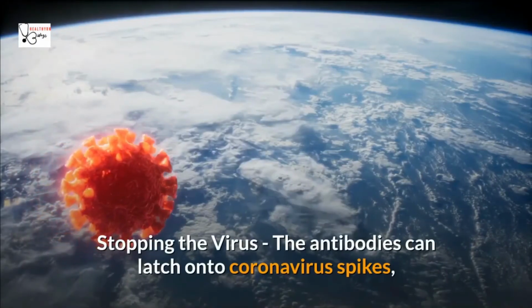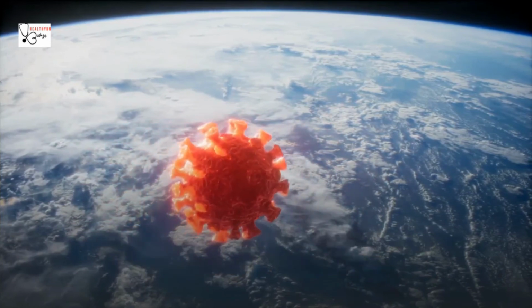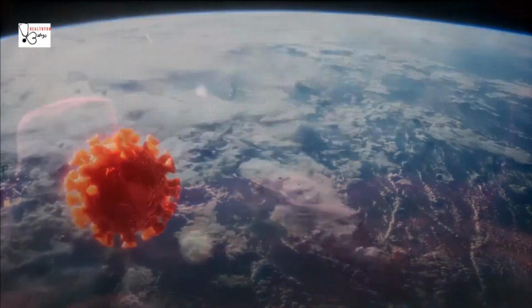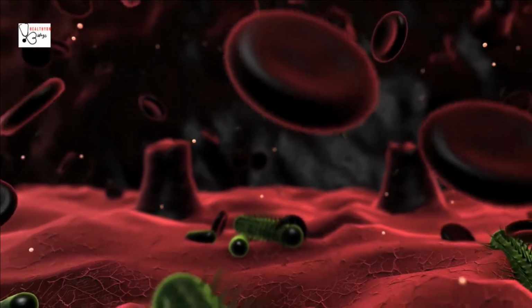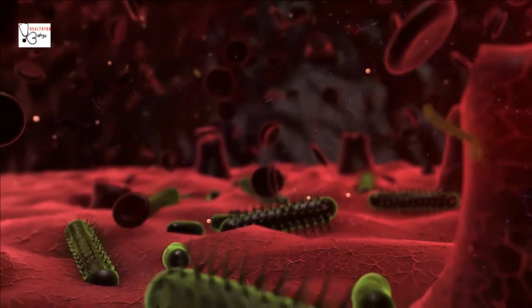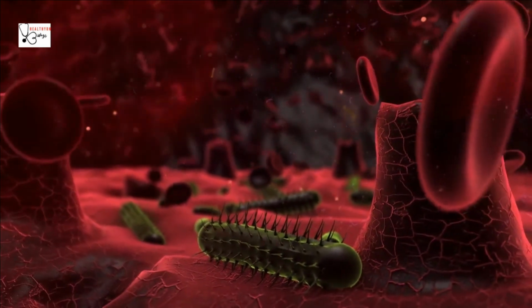Stopping the virus: the antibodies can latch onto coronavirus spikes, mark the virus for destruction and prevent infection by blocking the spikes from attaching to other cells. Killing infected cells: the antigen-presenting cells can also activate another type of immune cell called a killer T cell to seek out and destroy any coronavirus-infected cells that display the spike protein fragments on their surfaces.